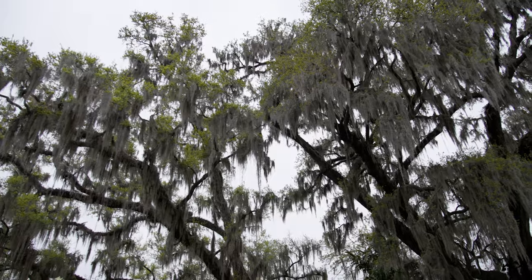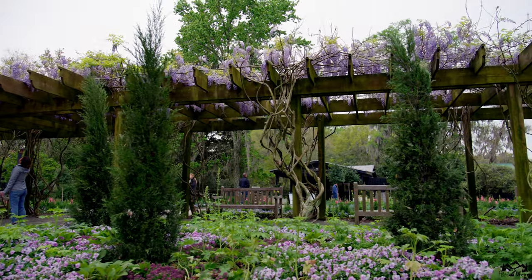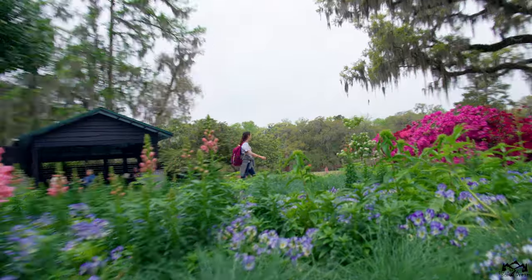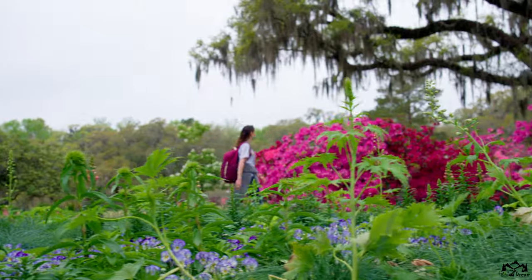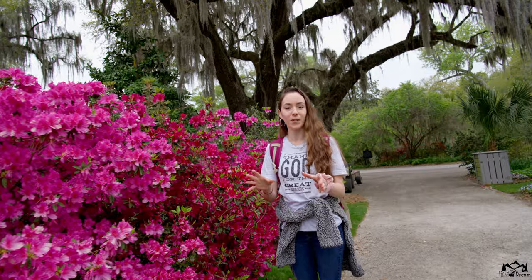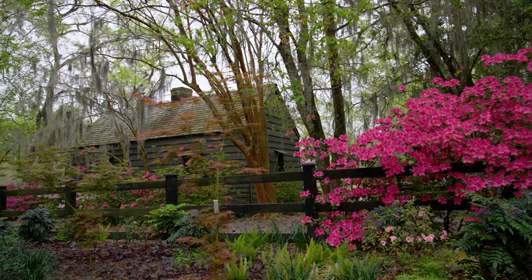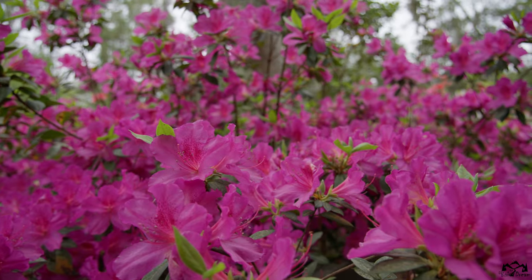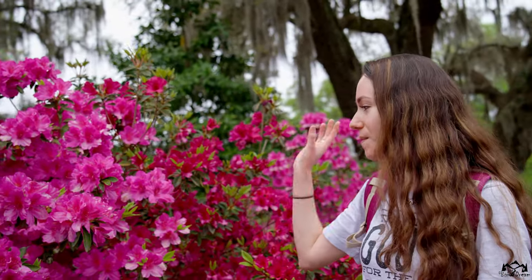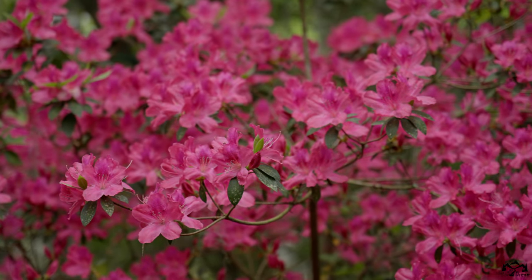And look at that tree. It looks like it's from Avatar. Look how beautiful these purple flowers are. In the 1840s, Reverend John Drayton, who owned this plantation, was the first person in America to introduce the azalea plant to America. And I love the azalea plant. I know my mom loves the azalea bushes. They're just so beautiful. And yeah, this is where they were first introduced to America.